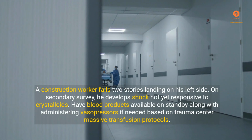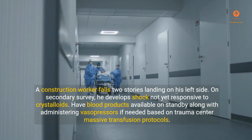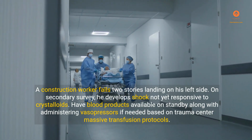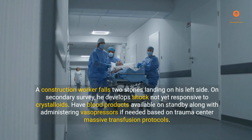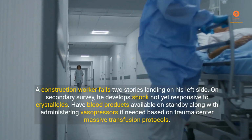A construction worker falls 2 stories landing on his left side. On secondary survey, he develops shock, not yet responsive to crystalloids. Have blood products available on standby, along with administering vasopressors if needed, based on trauma center massive transfusion protocols.